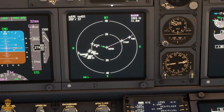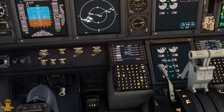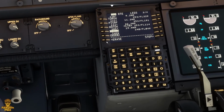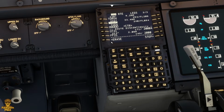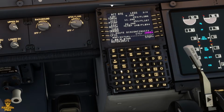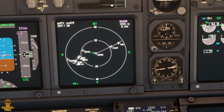And it's working out nicely. It's a little overshooting actually. So maybe we could say 18 nautical miles. So let's erase, and we go again. So ROTEK. You can also type in ROTEK, but in the Boeing it's easy. You can just click it and it will just, oh, erase. Sorry. So ROTEK. So the heading was 285. I think that's okay. And let's say 18 nautical miles. I put that here. And that looks more in line with the center line.